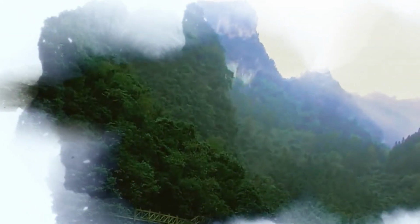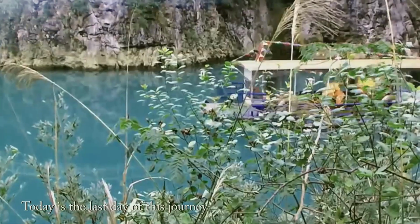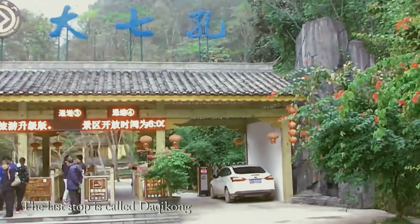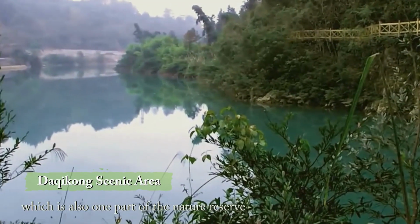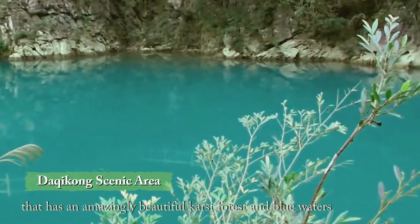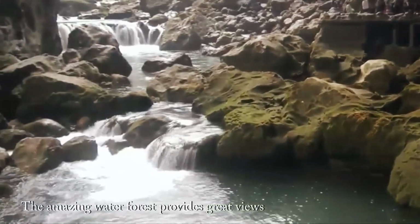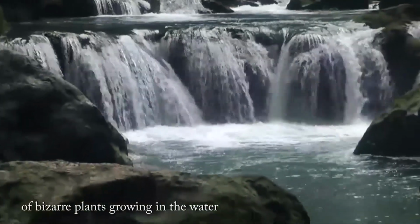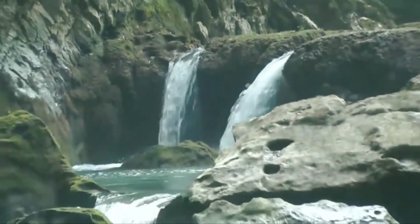Day 6. Today is the last day of this journey. The last stop is called Da Chi Kong, which is also one part of the nature reserve that has an amazingly beautiful karst forest and blue waters. The amazing water forest provides great views of bizarre plants growing in the water.